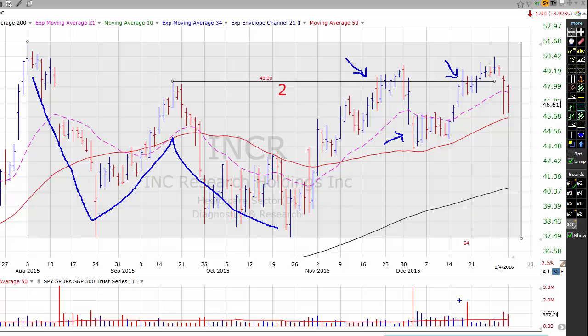Notice how the volume didn't quite reach the 140% threshold. Typically we want to see a 140% increase in trading volume before we actually get into a position. The stock yesterday sold off and closed below its 21-day exponential moving average, which we show in pink.